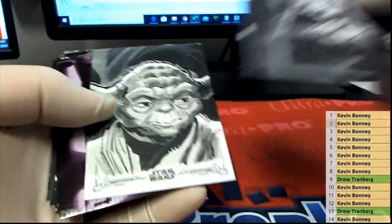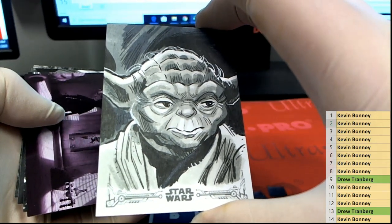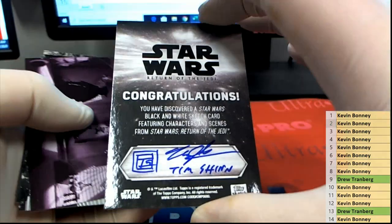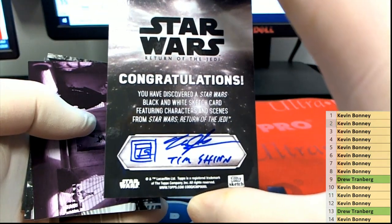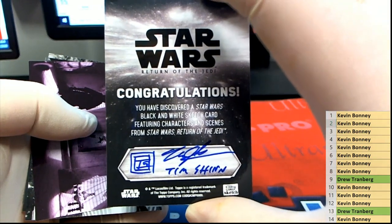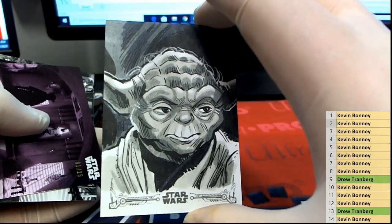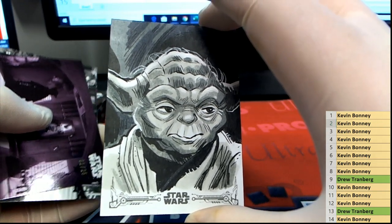Oh man, check that Yoda sketch out. Wow. Man, that's great. That is fantastic. Tim Shin. The key thing on art, believe it or not, on sketch cards is always who the artist is. I'm not sure if Shin is a familiar, popular artist or not, but man, that's a great sketch card though. Always depends on who the artist is. I know that for a fact.